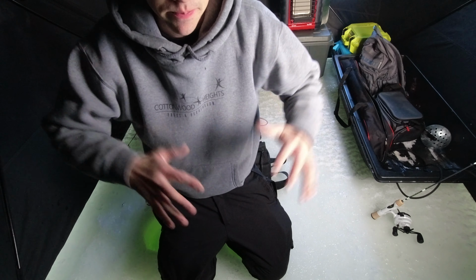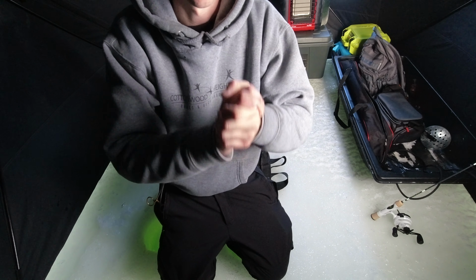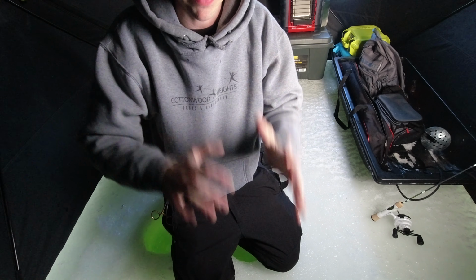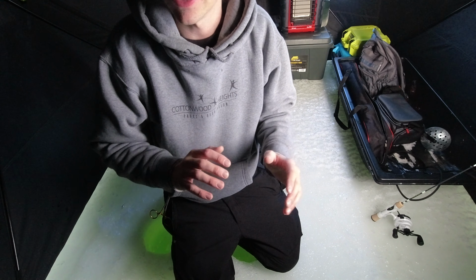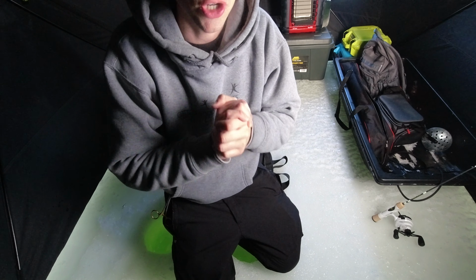The ice is looking amazing. The water is very clear. I did get some new rods and reels, and I wanna show you them because I am super, super happy. And I just wanna give a big shout out to Austin at Shields for helping me out. He hooked me up really good, and I'm honestly so happy to fish with these combos. Let me show you what I got.